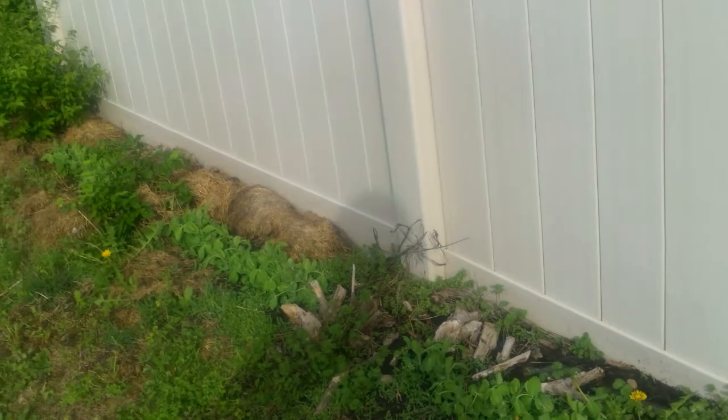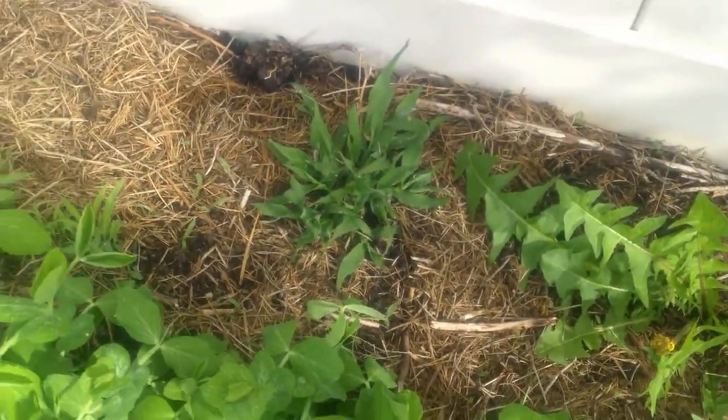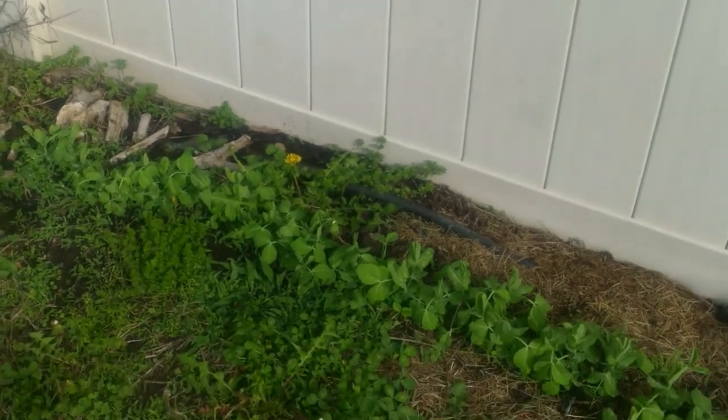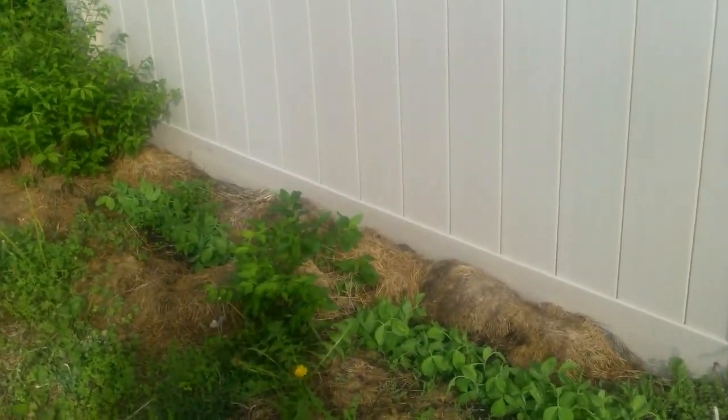But again, the weed situation's really bad. And in case you didn't know, you can eat the leaves off of the peas. They're so good. They are so good. So anyway, if you grow extras, be sure to eat the sprouts because they are really good. Great nutty flavor.